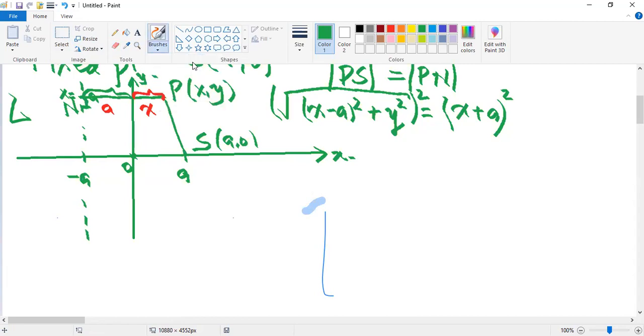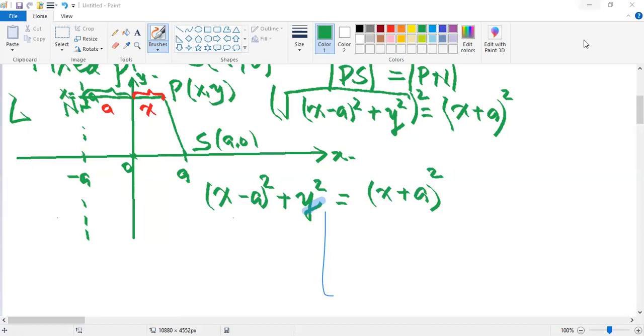So on squaring both sides, on the left-hand side it is only the square root that goes away. When the square root goes away, we shall have X minus A, all of it squared, plus Y squared. And this is going to be equal to X plus A, all of it squared. Please go ahead and square. If I square from my side, what do we get?